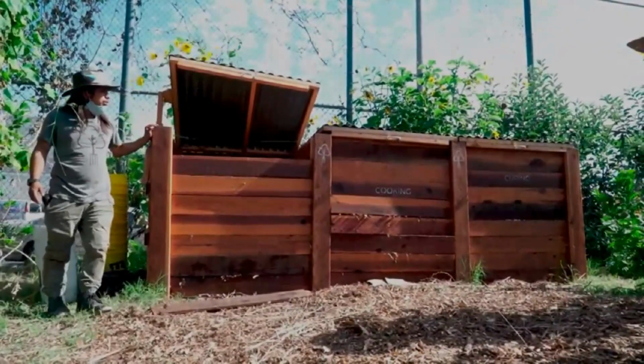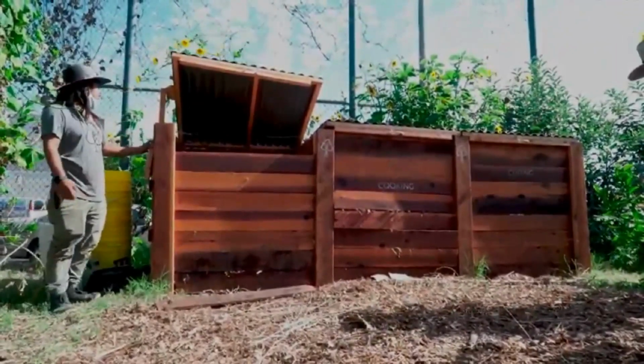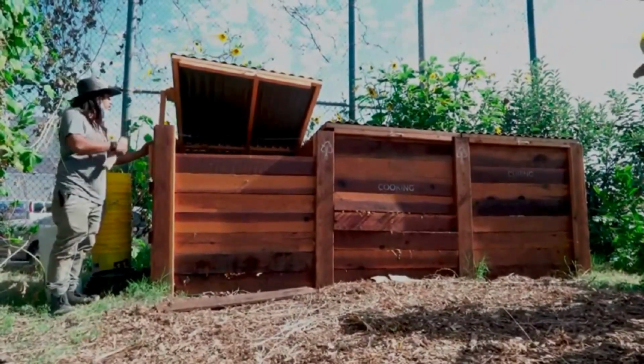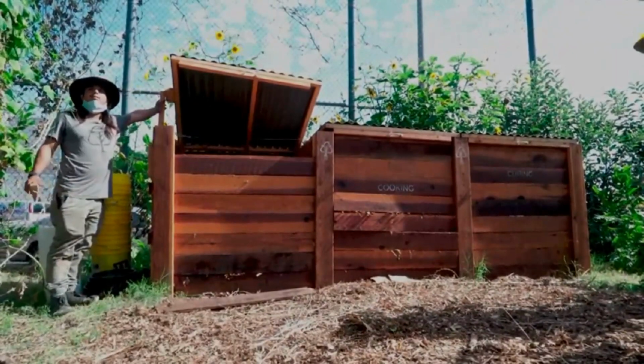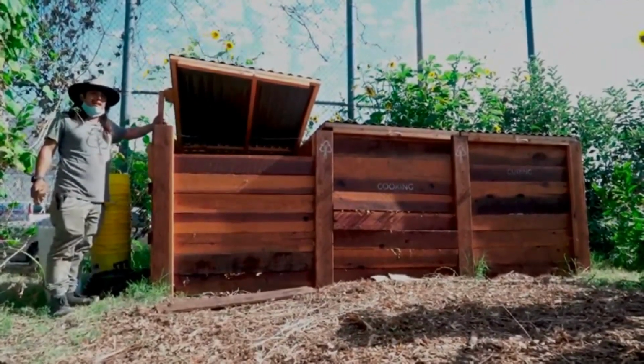Like I said, this is the open chamber. This is the chamber where all the food scraps get added. Something very interesting that we started to do with our designs of the bins is setting this brace here. This brace really helps with the bin staying up and nobody getting hit in the head.